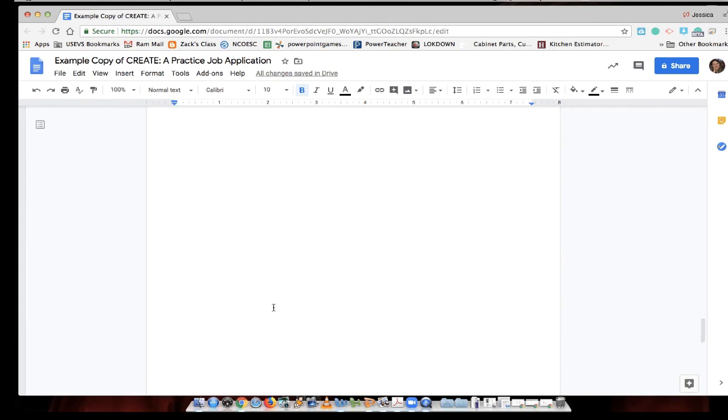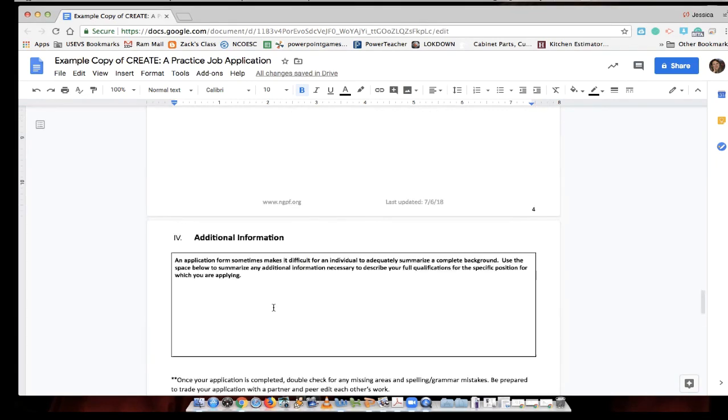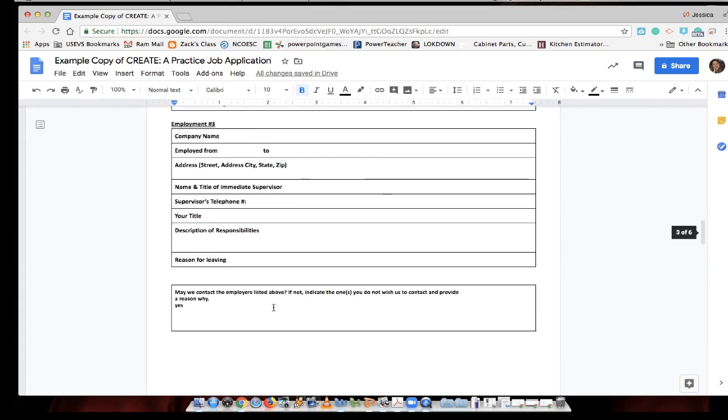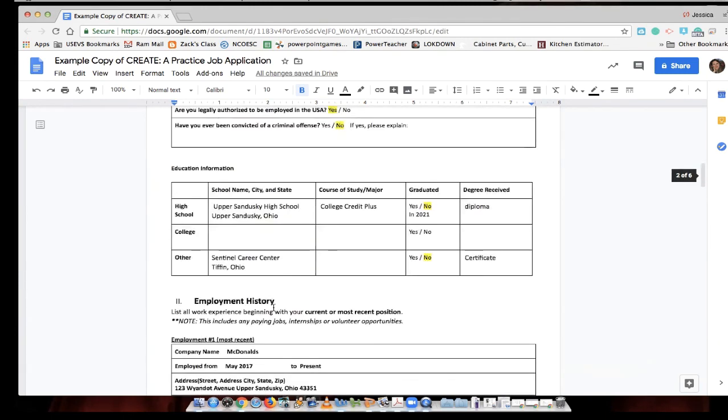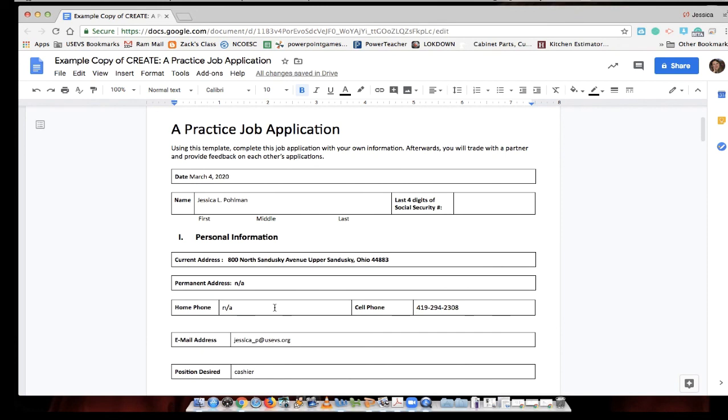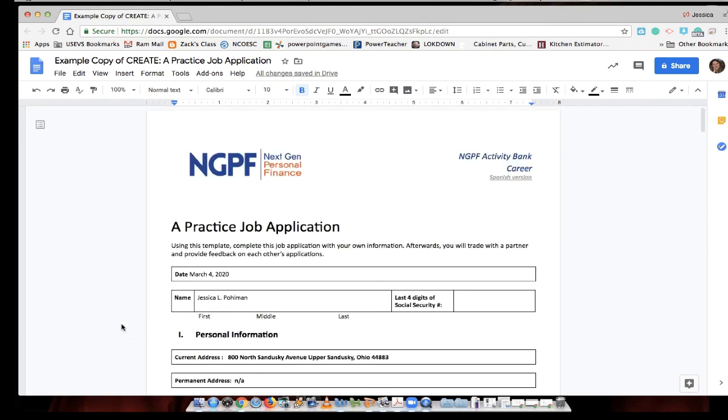We're not going to do the peer editing, so I'll take that off of yours. But if you have questions as you're filling it in, let me know. Be as thorough as possible, and make sure before you submit it, you go back and check your work and make sure you don't have any spelling errors. So that's all for today, and we'll be moving on and talking about job interviews next.